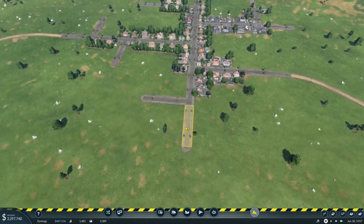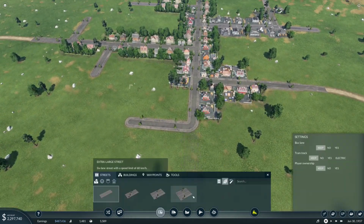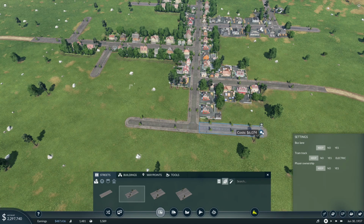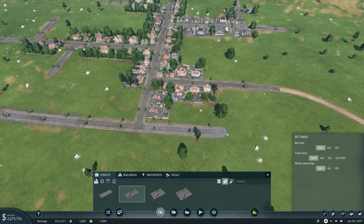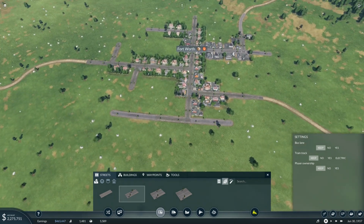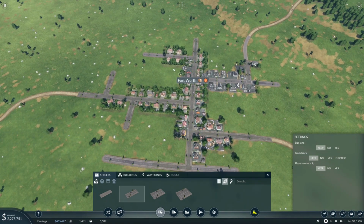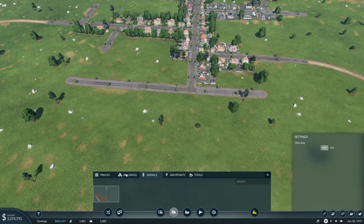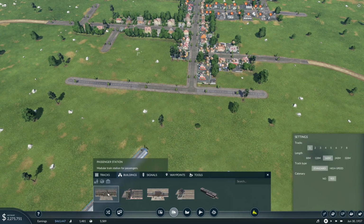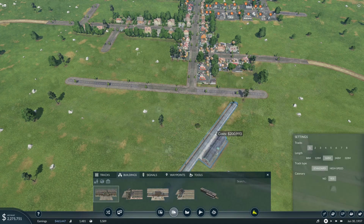Okay, so let's demolish that. We'll grab a section of a road, and we'll do a little bit of this. And this is basically, I think, where I would like us to go with the train station. And we'll even do a little bit of a stop here. I think that's going to be okay. Now let's build ourselves a bit of a train station here, just ever so quickly. It's going to be one of these side-loaded ones.